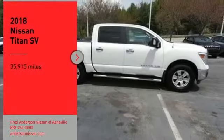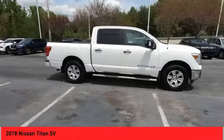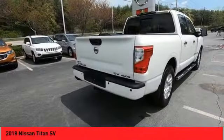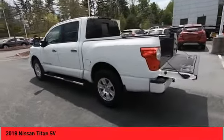You are going to love the 2018 Titan. The Titan houses the Endurance V8 engine, the largest standard truck engine in its class. But the benefits don't stop there. The massive interior cabin boasts a fold-up rear bench seat and a flat loading floor. When it comes to power and comfort, the Titan can't be beat.